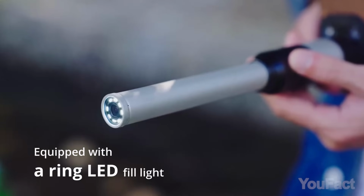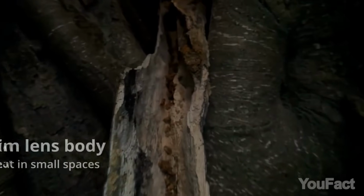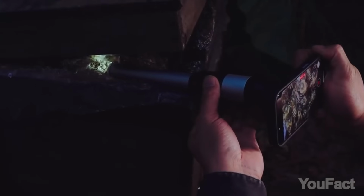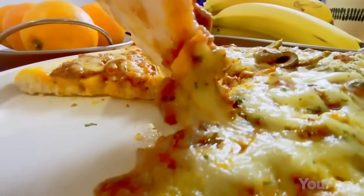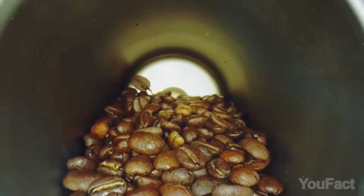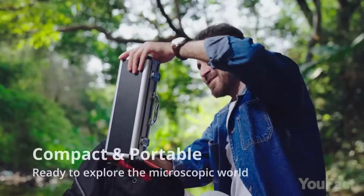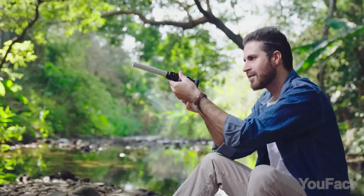Unlike standard macro lenses, this one doesn't require powerful lighting. It features built-in LED lights that illuminate hidden spaces, allowing you to shoot in low light conditions without extra equipment. It's also significantly more affordable, starting at just $250 compared to $1,500 for similar professional setups. Plus, it's ultralight, weighing about the same as a smartphone, making it easy to carry anywhere.